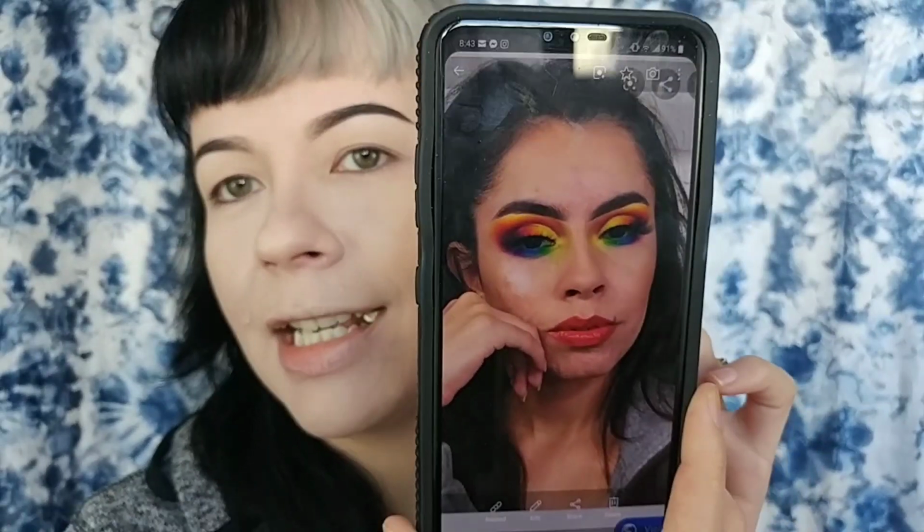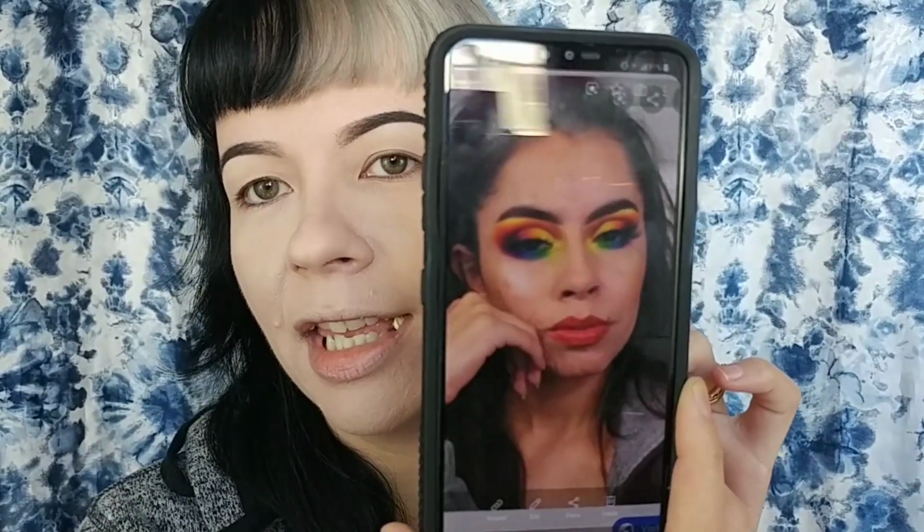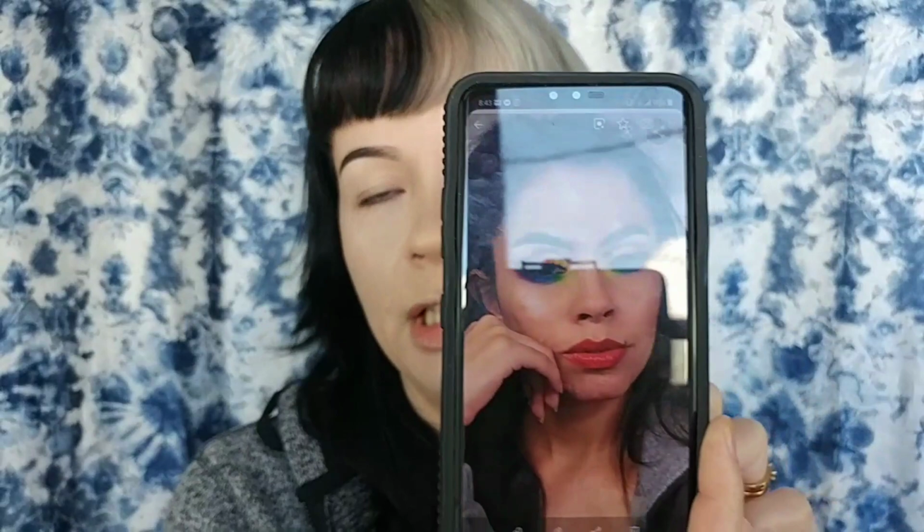And since I want to utilize a lot of the colors in the palette, I'm going to be recreating this look by Rocio Cervantes. I think that's how you say her name. I don't know. Please don't kill me. But she is here on YouTube, and I think this look is beautiful and it would really utilize a lot of the colors in the palette. So I thought I would attempt to recreate that today with this palette. So yeah, I'm going to dive right in.